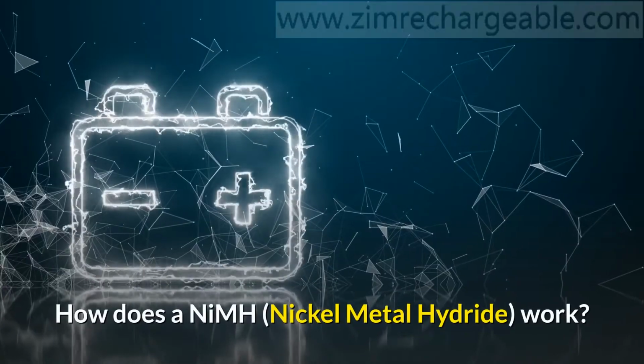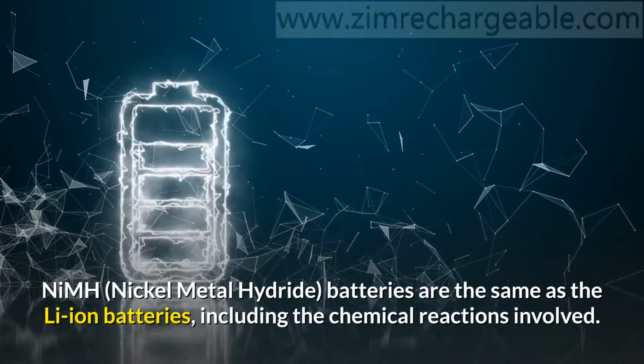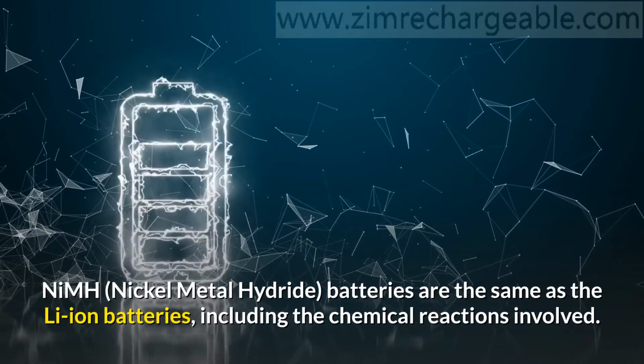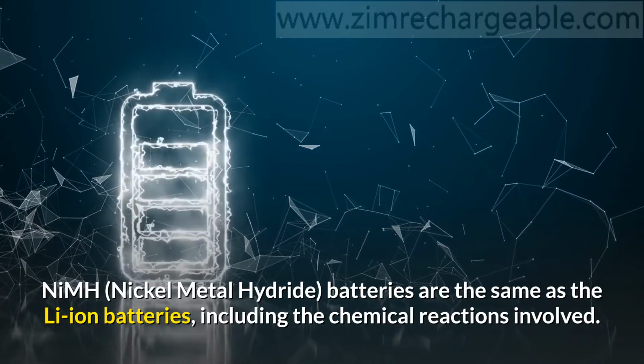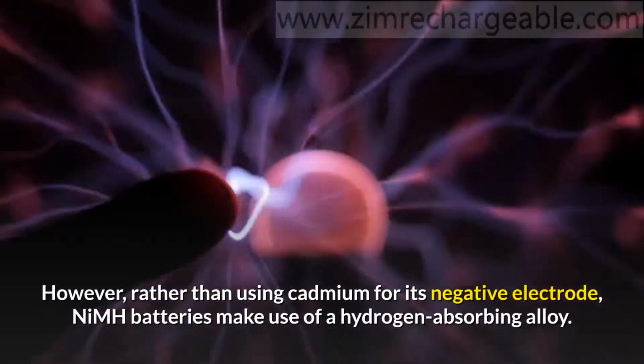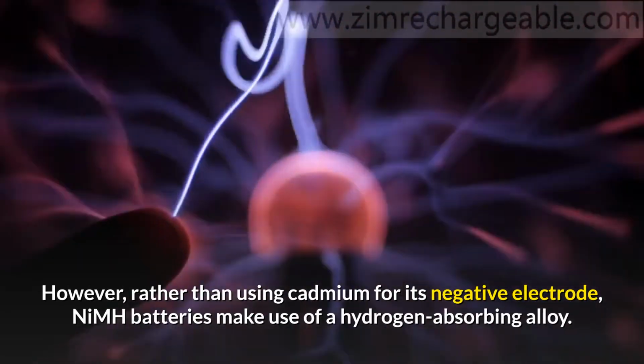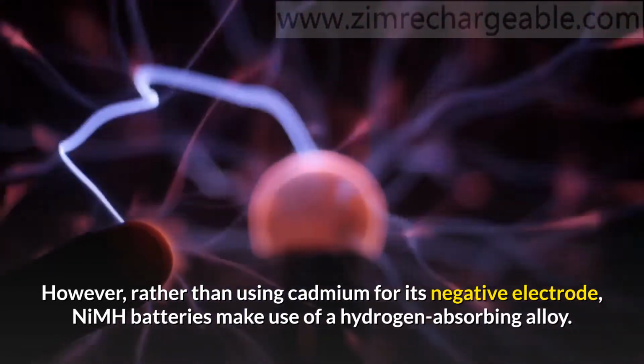How does a NiMH nickel metal hydride battery work? NiMH batteries are the same as the Li-ion batteries, including the chemical reactions involved. However, rather than using cadmium for its negative electrode, NiMH batteries make use of a hydrogen-absorbing alloy.